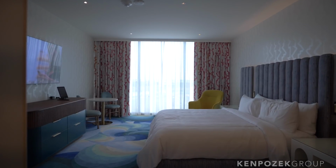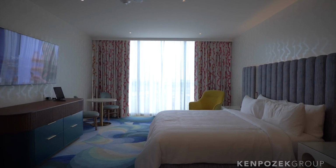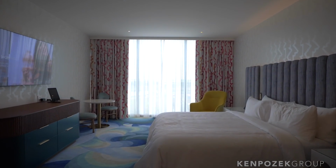Okay, so welcome to our One King guest room. This is one of our entry-level guest rooms. Our guest rooms are designed to be sanctuaries of calm. They're very minimal in design. From a sustainability standpoint, we have zero paper in any of our guest rooms. And there's a ton of hidden technology.